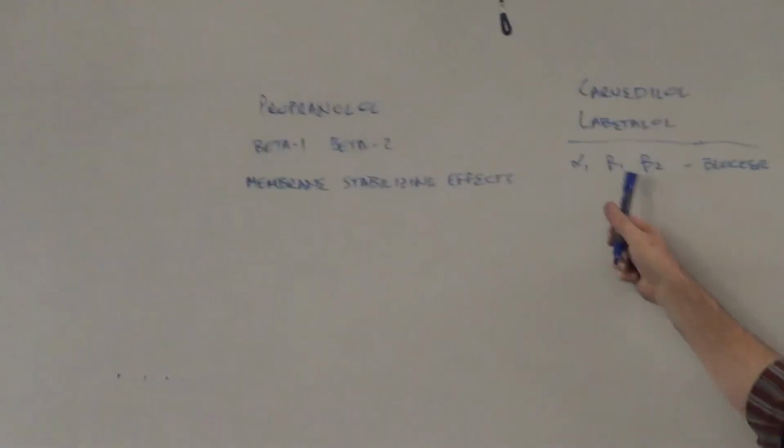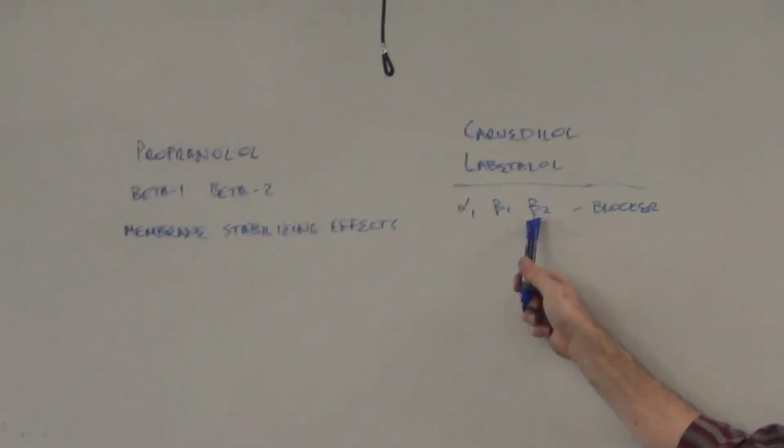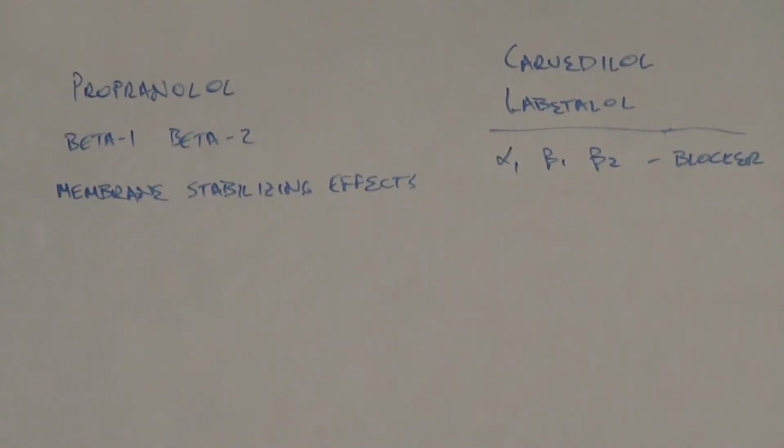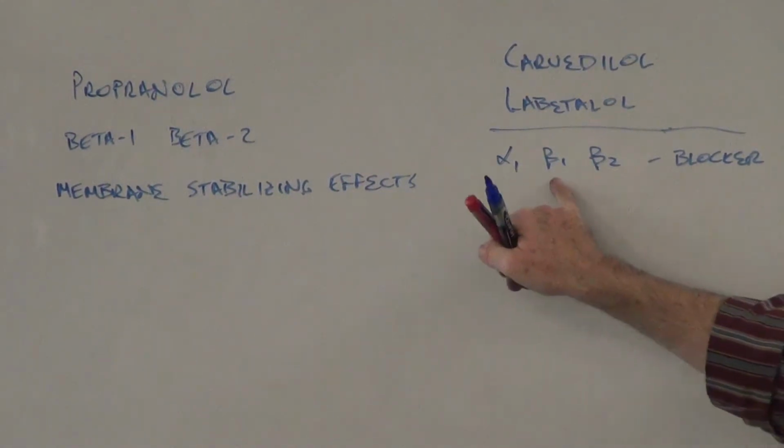So these drugs are unique in that they block beta 1 and beta 2 receptors, but they also block alpha 1 receptors. So what would be the effects of labetalol or carvedilol? You get low heart rate. Like if you were monitoring someone's vital signs, what would you see? Blood pressure goes down, heart rate goes down, and cardiac output goes down.